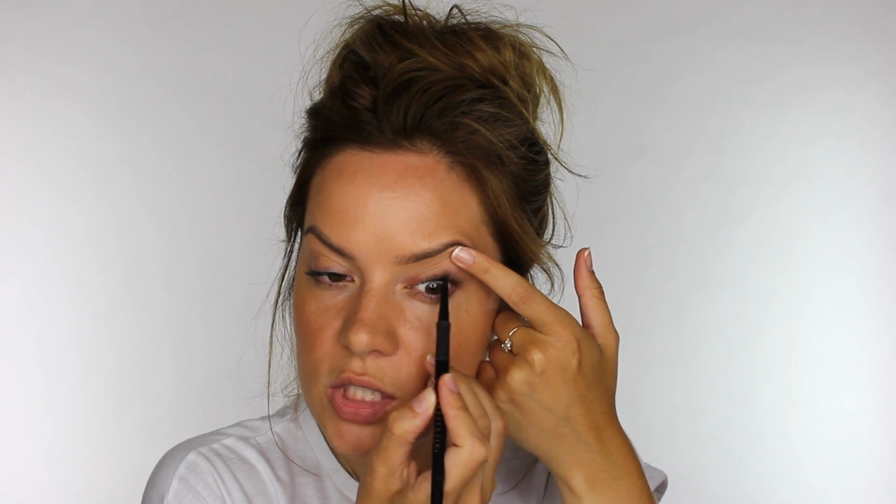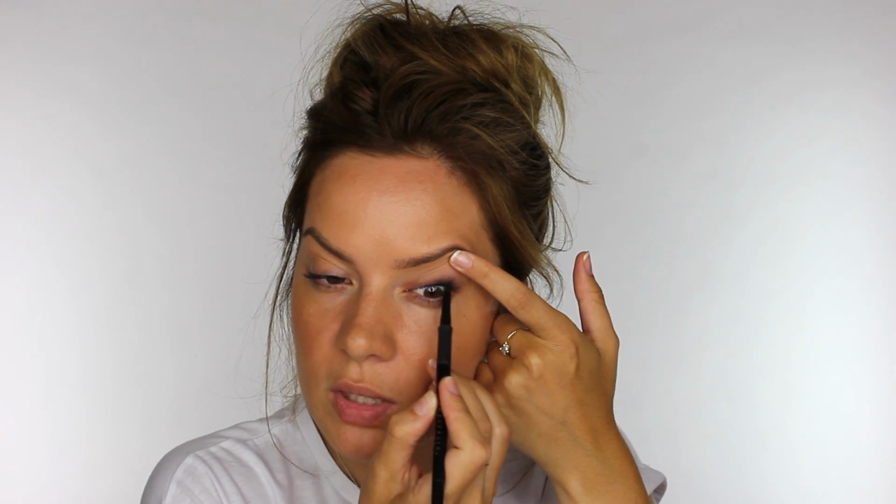For eyes, I just keep it really simple. Sometimes I just put a little bit of mascara on. If I'm going somewhere shopping, I might put a little bit of eyeliner on. I use my Anastasia Beverly Hills Cover It Waterproof eyeliner in black. And I just like to run that in between my lashes. And this just darkens the root of your lashes, just making them look a little bit fuller.